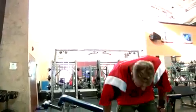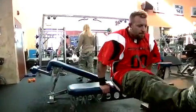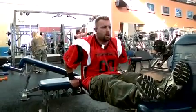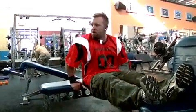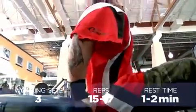The final exercise to completely demolish our triceps is bench dips. We will be doing 3 sets of 15 repetitions. Normally you can add weight to your lap, but because this is our last exercise, my triceps are totally taxed.